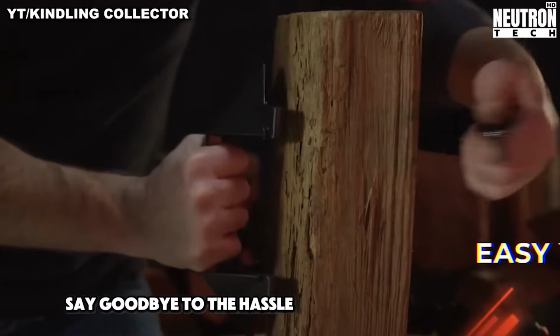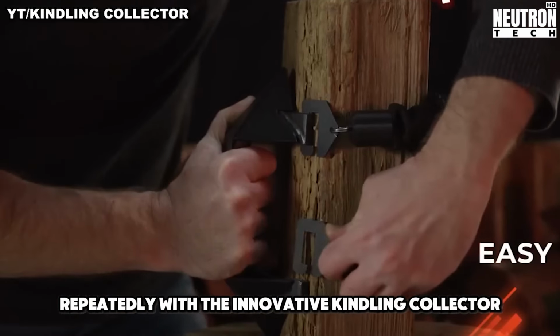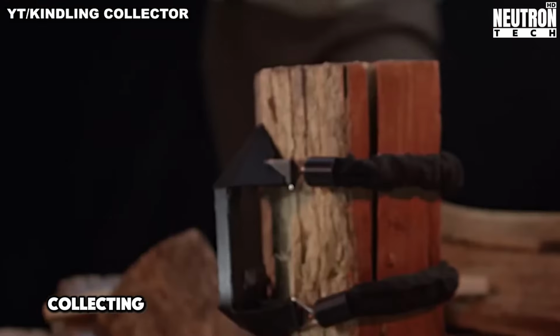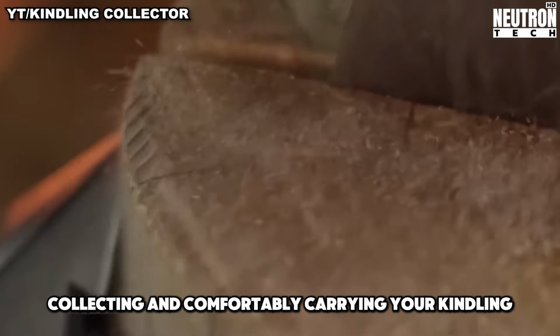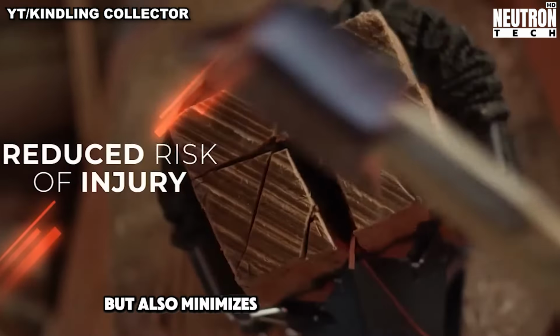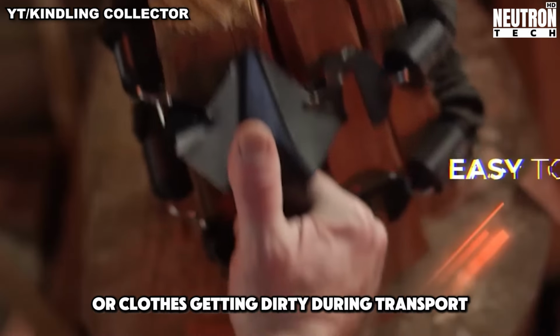Say goodbye to the hassle of restacking kindling repeatedly with the innovative kindling collector. In just under 15 seconds, it enables cutting, collecting, and comfortably carrying your kindling. Its clever design not only simplifies the process, but also minimizes the risk of hand injury or clothes getting dirty during transport.